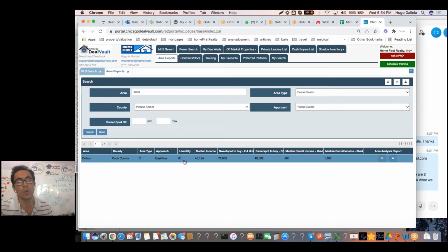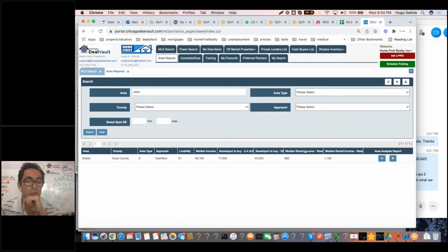So when you look at properties, you need to understand pockets, because there are going to be some pockets where the rents are going to be a lot less. So how do you find the rents? There are two places where you can find the rents, either in ChicagoDealVault, or there are other two websites, rentometer.com. That gives you the overall median rental market for all the properties of a given size.